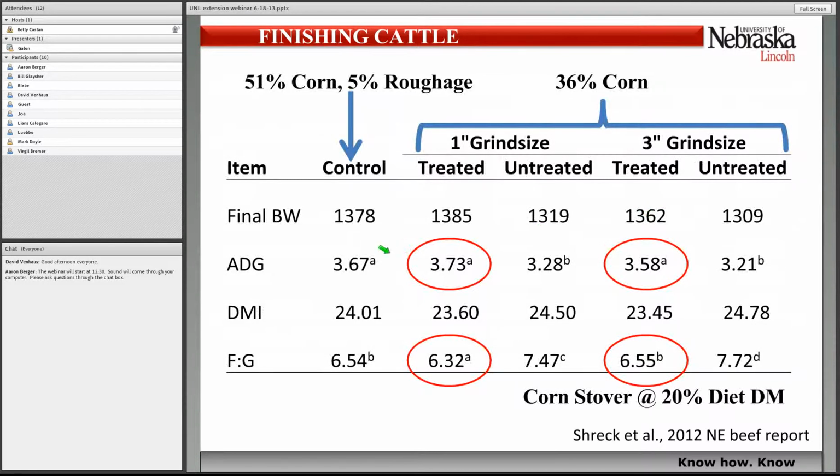So looking at performance, notice that just looking at the treated 1-inch and the treated 3-inch, we got statistically similar gain, and if anything, better or similar feed conversion. So notice that the 1-inch grind does improve feed conversion over 3-inch grind, but it did it in both the treated and the untreated diets. And so 1-inch grind is better than 3-inch grind, but that's not the main point of this trial either. The main point of this trial is that we got similar conversions or even better conversions if we had a lower grind. Now, bear in mind that the control has 5% stalks again, and those are at a 3-inch grind.